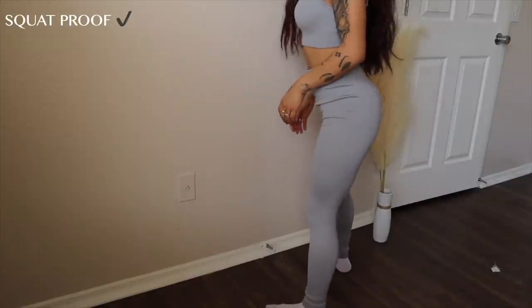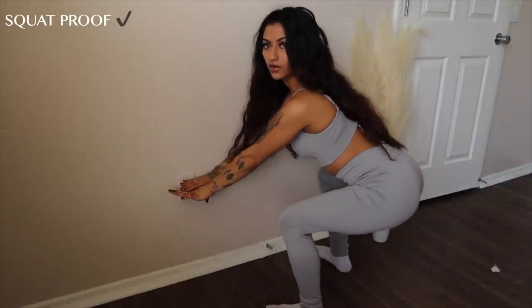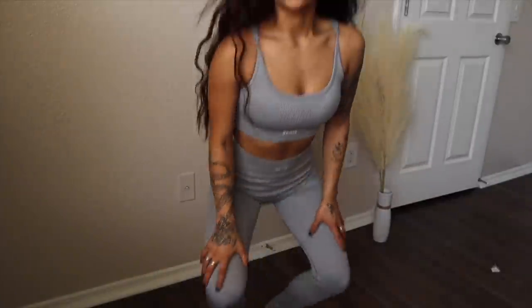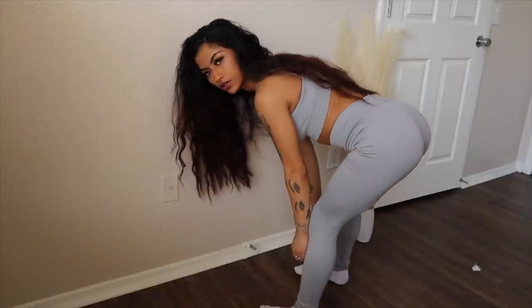It passes the squatting test, of course. That's really nice. It's really thick, so it really won't show as much. I really like how soft it is, though. It can literally be loungewear as well. I can chill in this, and I'll feel amazing. I can do RDL. Nothing will show.